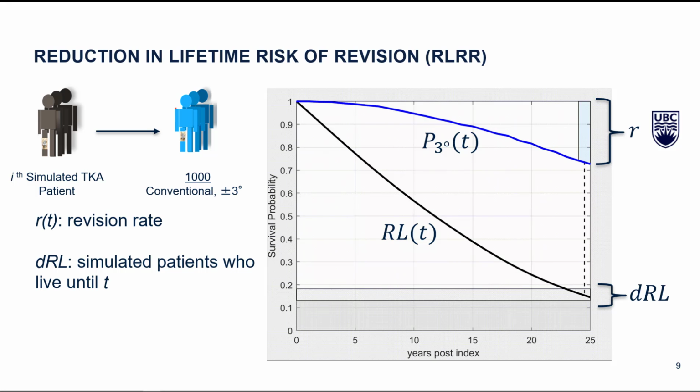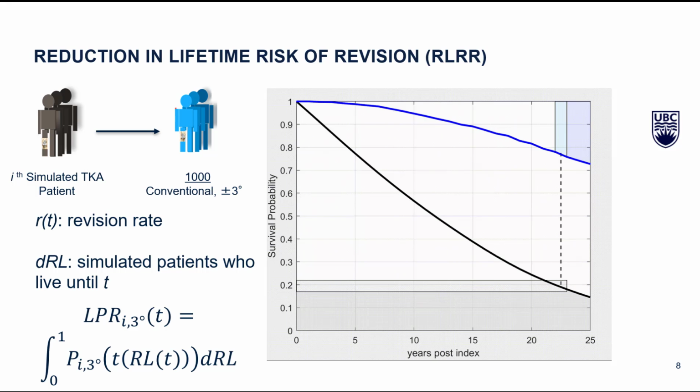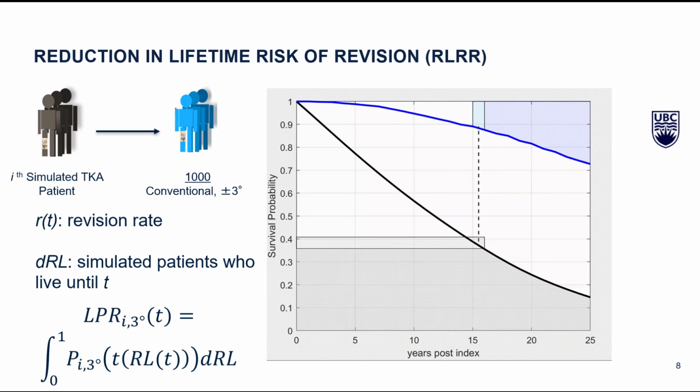For each patient in our simulation, we simulated 1,000 TKA surgeries, representing coronal alignment precisions reported for manual TKA procedures. Over these 1,000 surgeries, we estimated a patient-specific survival function and remaining life function based on age and sex to estimate the lifetime risk of revision. Next, we do an integration over the patient-specific survival function, evaluated at each percentile of the remaining life function to determine the lifetime risk of revision for that particular patient. This has the effect of weighting the probability of implant survival by the probability that the patient is still alive at a particular time post-index surgery.